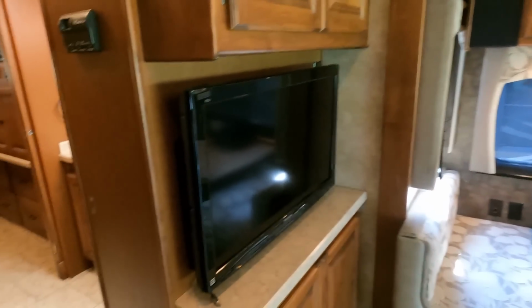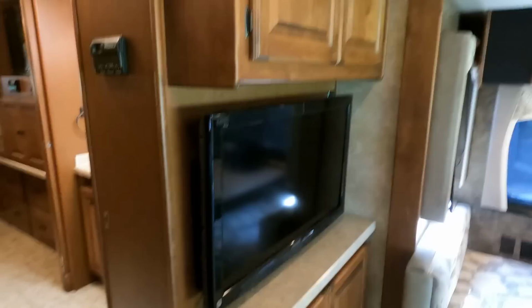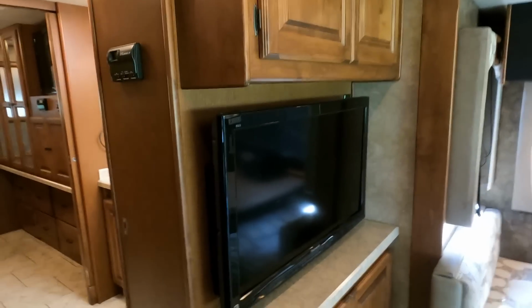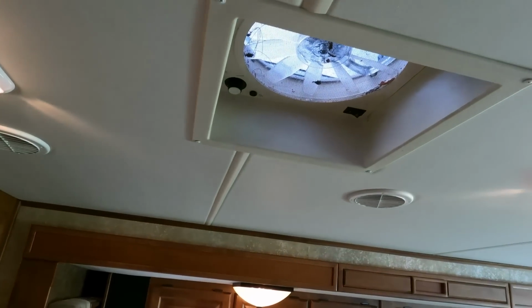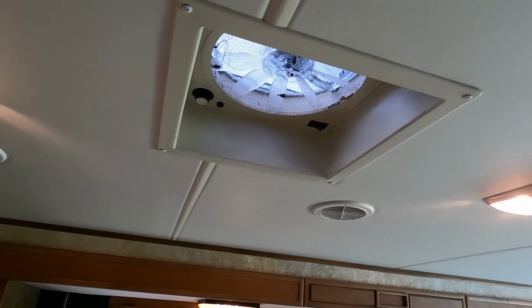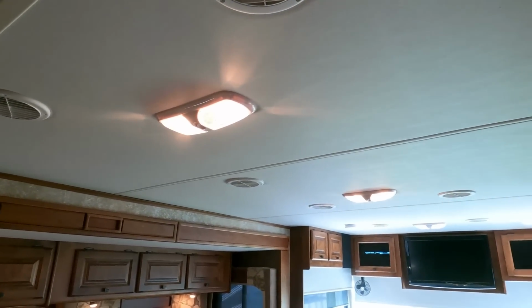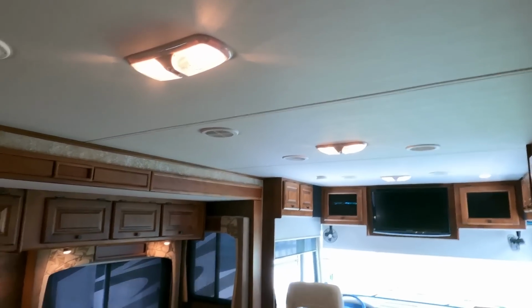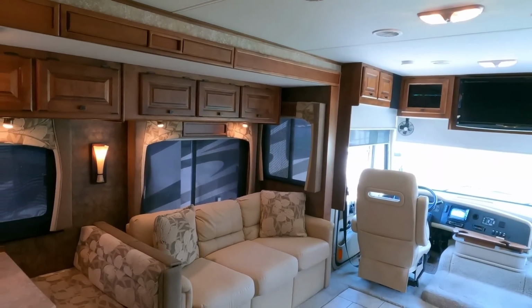Television right here, so a good spot to watch it from the Euro chair recliner, the front seats when they're swiveled around, or the sofa. Guys, this roof is 5.5 inches thick of insulation. These things are designed for year-round use anywhere in North America. Got the padded headliner for additional insulation benefits, plus it helps reduce road noise and outside noise as well.